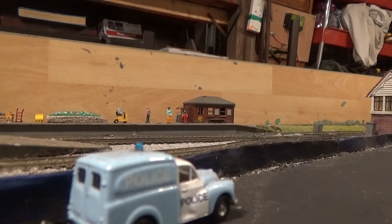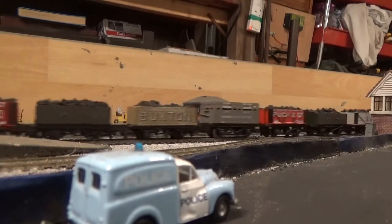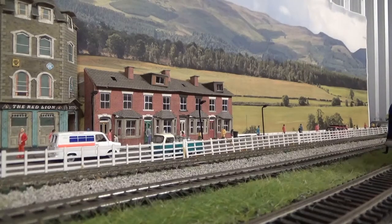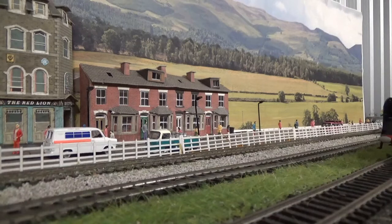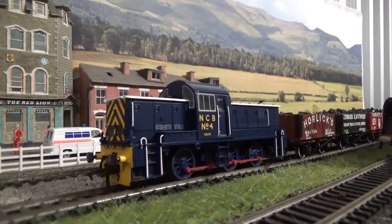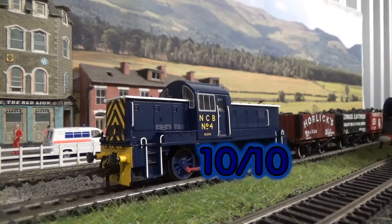And I can't wait to get this running alongside the Pannier I have in NCB livery. As a matter of fact, I'm going to be doing a double header with the Class 14 and the NCB Pannier. Can't say that's going to happen yet, but it will be happening, so that's something to look forward to. So overall, I'm going to rate the Heljan Class 14 Teddy Bear in NCB Ashington Blue livery a 10 out of 10.